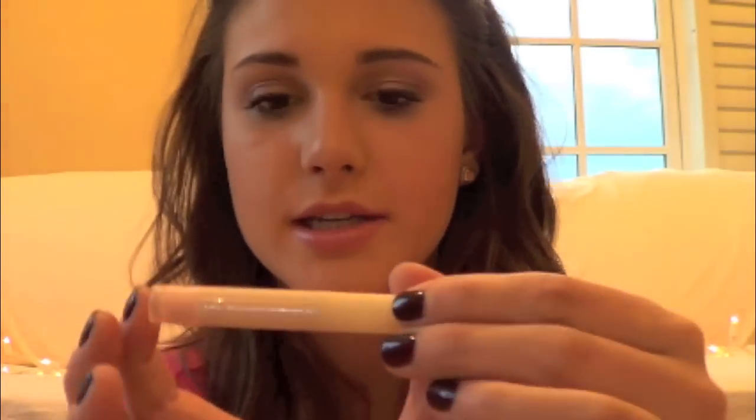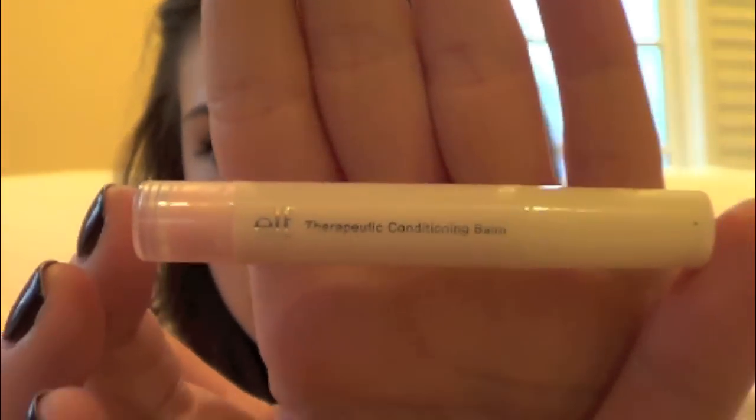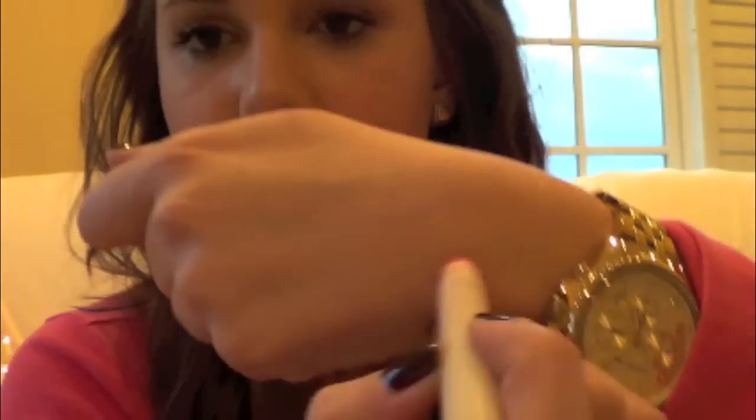And the next product that I have is the e.l.f. Therapeutic Conditioning Balm. Let's see. So it's just this pinky kind of lip balm. Let's see if I can give you a swatch. Sorry, the lighting is so bad. But you can see that this is just a light pink lip balm. It's a beautiful color. Great idea.